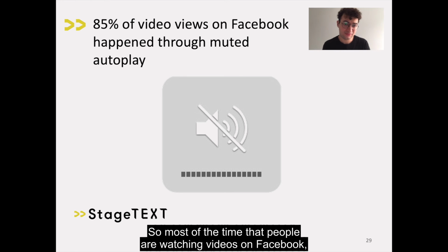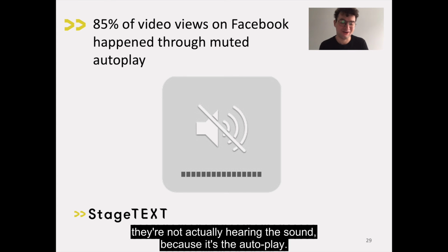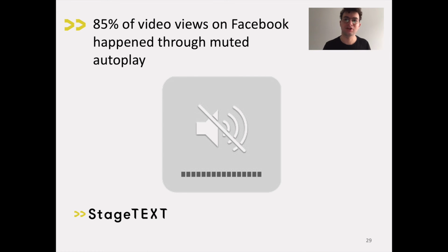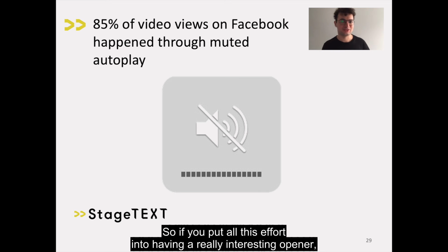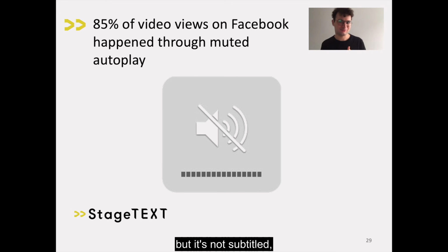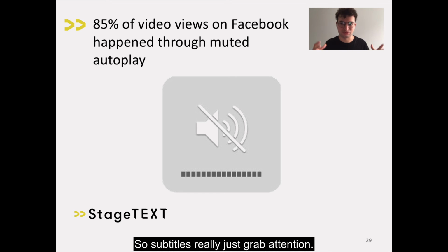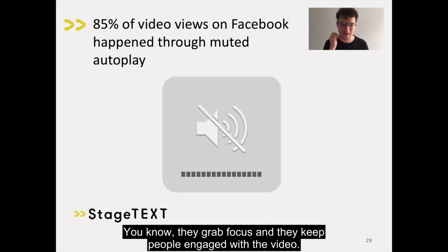So most of the time that people are watching videos on Facebook, they're not actually hearing the sound because it's the autoplay. But with the subtitles, they can still become engaged by what's being said. So if you put all this effort into having a really interesting opener, but it's not subtitled, there's a huge amount of people that are missing out on that. So subtitles really just grab attention. You know, they grab focus and they keep people engaged with the video.